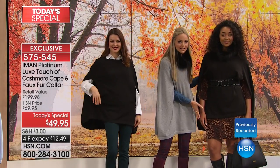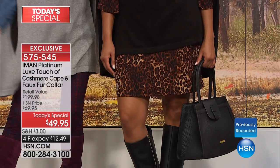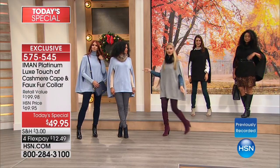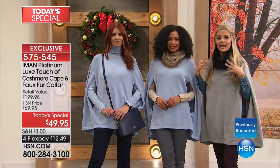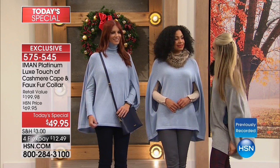Then we are loving this party look. Pair it over that dress. Don't worry about your outerwear. This cape will be your outerwear. And ladies, can I tell you, how warm and functional is this collar? If you're in New York, if you're anywhere north of New York, you are gonna live for this collar. I actually showed this on a talk show. People would clamor just to buy the collar alone. So the fact that you're getting a combo, how excited are we?